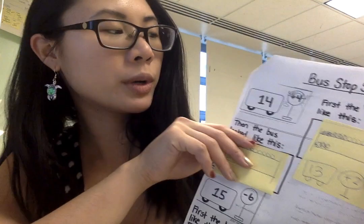So draw what you imagine, and maybe you know the song, and you can sing along to it. So this week's math homework is bus stop story. So a lot of the first grade teachers and I have noticed that we still have trouble with the bus stop story, which is why we're practicing it. So I'm giving an example here. But first, let me tell you what it is for this week.